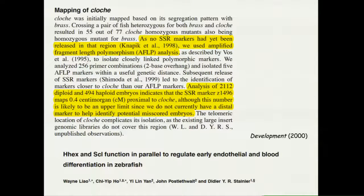So the mapping of the gene we initially published in 2000, and this was before there was a good genetic map, so we actually had to use amplified fragment length polymorphisms, which a few of you might remember. This was the very early days, and we found some closely linked markers. The second genetic map led us to better markers.